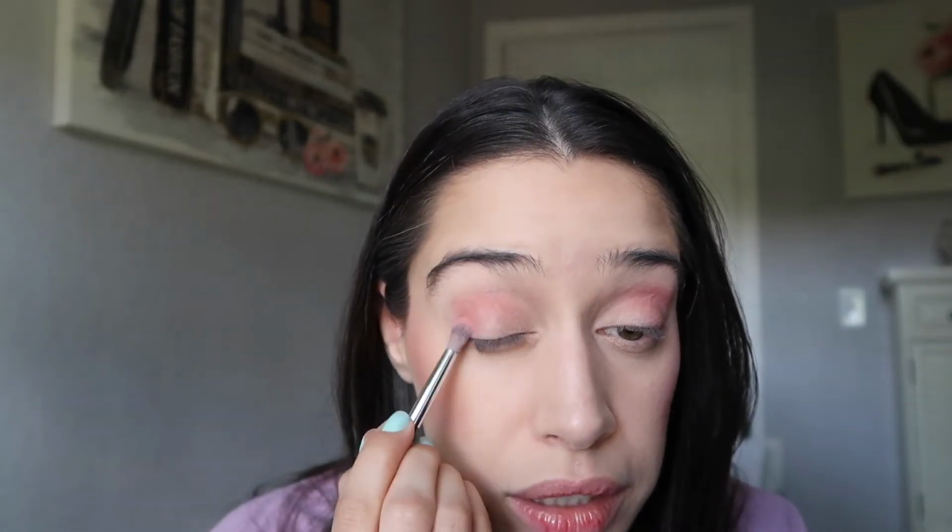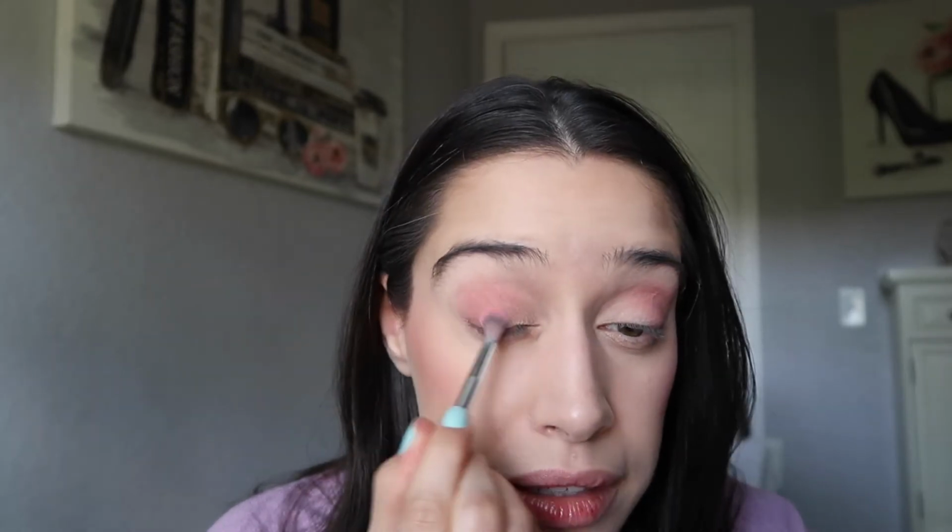Okay, I do like this diffused look a little bit better, and I do like this as an eyeshadow. So let me go ahead and apply some eyebrow gel and mascara, and I'll be right back.